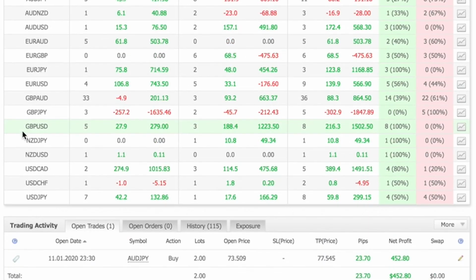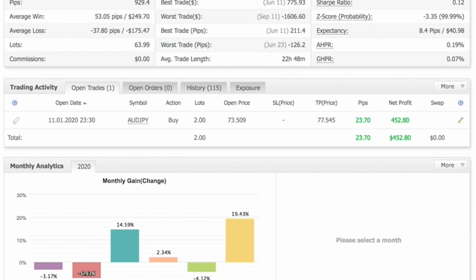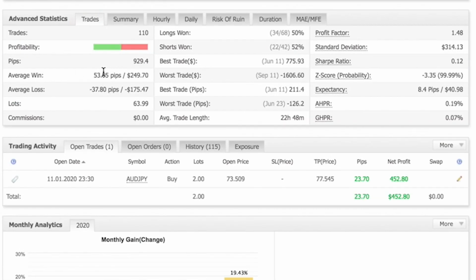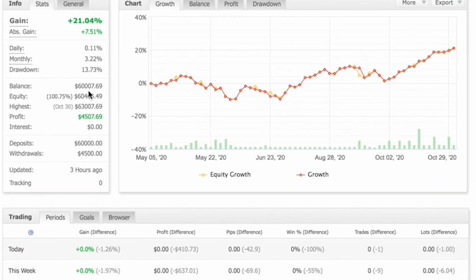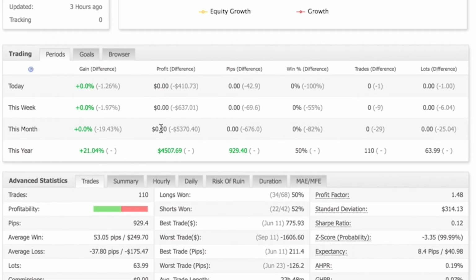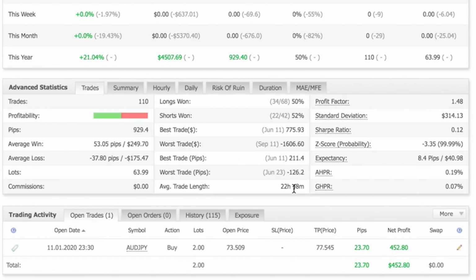was very careful with his money management. We can see how again his winning trades were far higher than his losing ones, and he managed to hit his second target. Let's have a look at his average trade length, 22 hours.